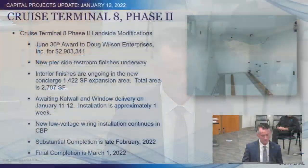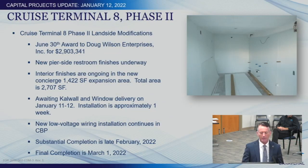Cruise Terminal 8, Phase 2. This is a Doug Wilson Enterprise project for just under $3 million. We are working on a couple of key components that were deferred from Phase 1. One of those we're highlighting in this upper right-hand photo.